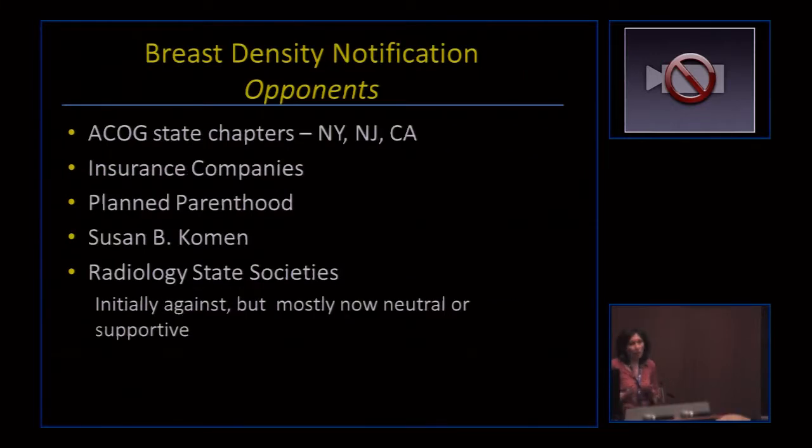So there are a lot of opponents to breast density legislation. Like I mentioned, it's really a push forth by patients. The opponents include ACOG. The state chapters of New York and New Jersey and California were very much in opposition. Insurance companies, it makes sense, they've been opposed. Planned Parenthood opposed to it. The Komen Foundation initially against it, but now they're supportive, as are radiology state societies, including Connecticut. We actually lobbied against it back in 2006 and 2007 and 2008, but then we had to join forces when we knew that it was going to pass despite the opposition of the Connecticut Radiology Society.